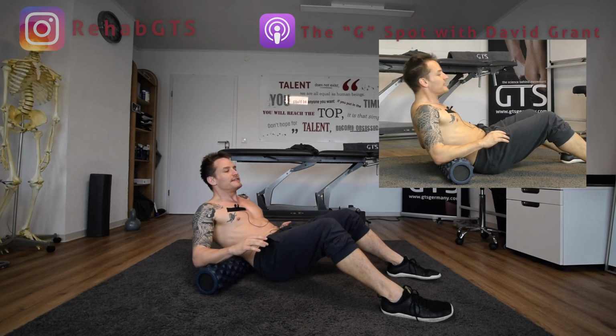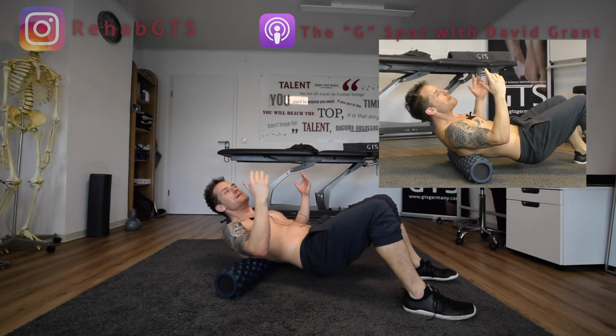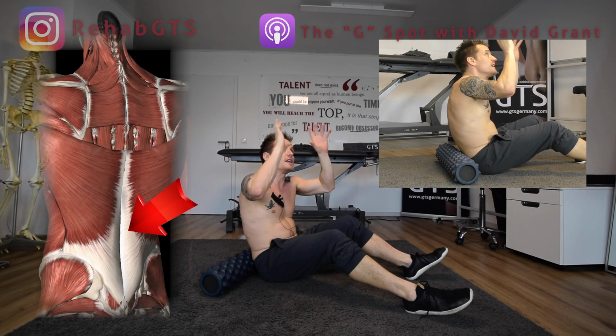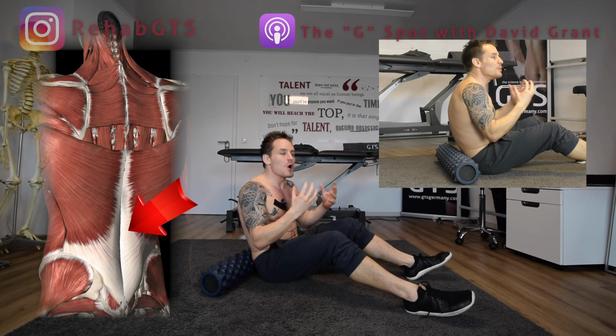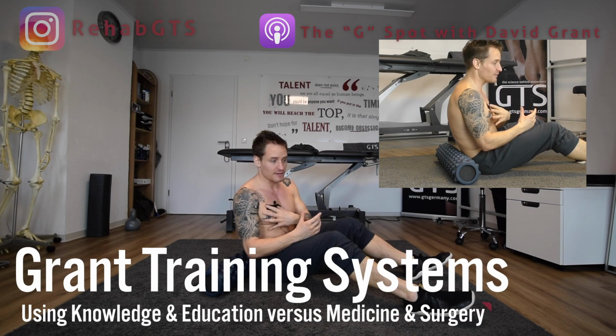The reason we do the TV sitting position is how many times I tell people to roll their lower back and they start in the mid back and they go up. That is not what we want. We want to work on this area here called the thoracolumbar fascia, and we want to kind of open that up along with the muscles in the same area connecting to the spine. So make sure the mic doesn't fall off.